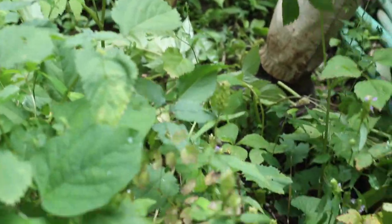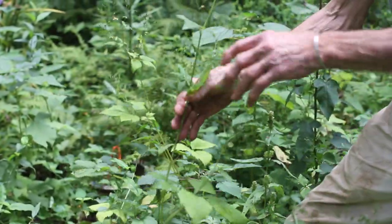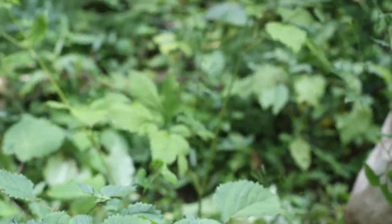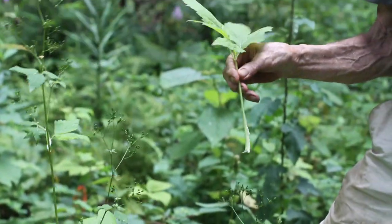There's another little one here, there's about 20 of them right here. There's another one back here. It's mixed in with the woods nettle, a good spring edible, and this is another good spring edible. So this is called honewort in most Western books.